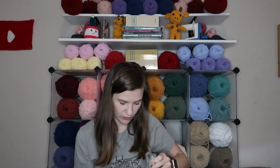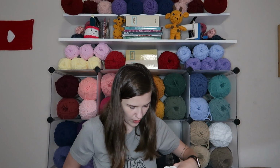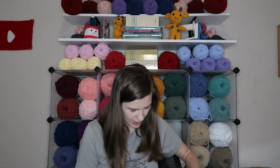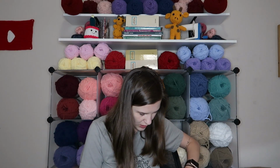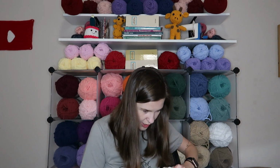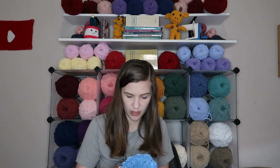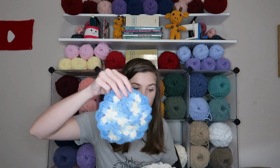But anyway, I haven't been able to find any of these patterns, because I know this is probably the pattern that she's made the most out of everything. I don't know where she got them from. But anyways, next is this one, which she also made a ton of in this same pattern. So I'm just going to show you each one.